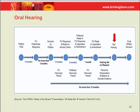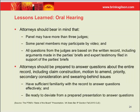Okay, so last thing, and I'll hand this over, is oral hearing. Bottom line is oral hearing is like an appellate argument. You need to know your record inside and out, all right? You're going to have a panel of 3 judges, maybe more. Some may participate by video. At least one is going to be very prepared. I've had an oral argument where all 3 were very prepared. I got 1 word out of my mouth and was peppered with questions for the next 20 minutes.